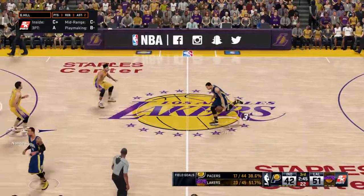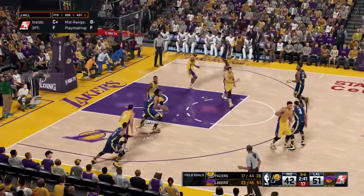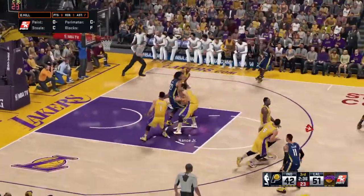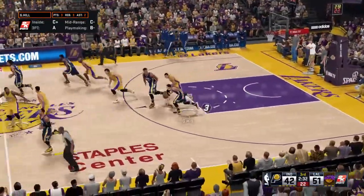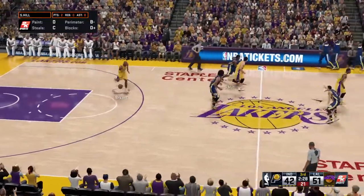Pacers have gone just a bit under 50% from the field since halftime. 5 out of 11. Hill kicks to Hill. It's back to Hill. And here's Ellis for 3. No good. So Los Angeles will take it the other way. They led by as many as 18 points. Next up for them, the Knicks coming out here to play.